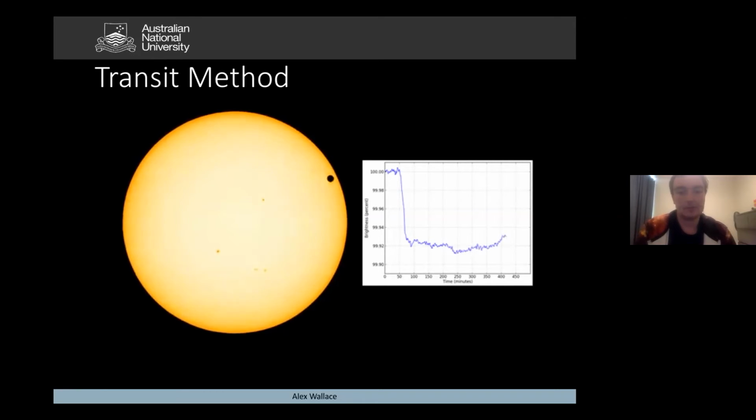So we have the first one is the transit method, where we simply look at a star and we wait for a planet to pass in front of it. And when that happens, the star becomes dim. So it actually blocks out some of the light. It's a tiny amount. So the graph on the right shows the brightness dropping by less than 1 in 1,000. But that's enough to detect with our modern technology.